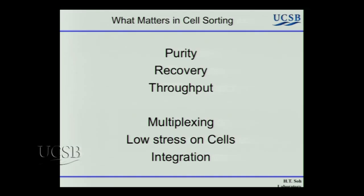What matters in cell sorting is really three things: purity, recovery, and throughput. How pure is your target collection? How well have you recovered your target cells? And how many cells can you sort per second? The nice-to-have bonus things are: can you multiplex multiple parameters? You don't want to put a lot of stress on cells because they do things like die, and then they're not very useful. And you want to be able to integrate sensing and other capabilities. So this is a pretty tall order.